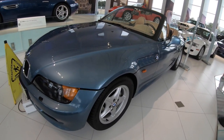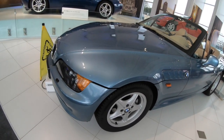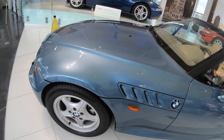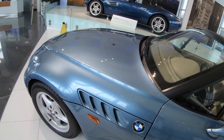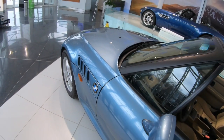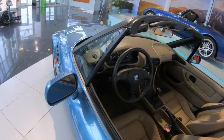And I'm actually going to do a "What You Need to Know" video of the BMW Z8 as well. But the BMW Z3 was produced from 1995 as a 1996 model year until 2002. And this particular car was actually produced in South Carolina. And it was a huge sales success for BMW. So let's talk about the models and the engines.